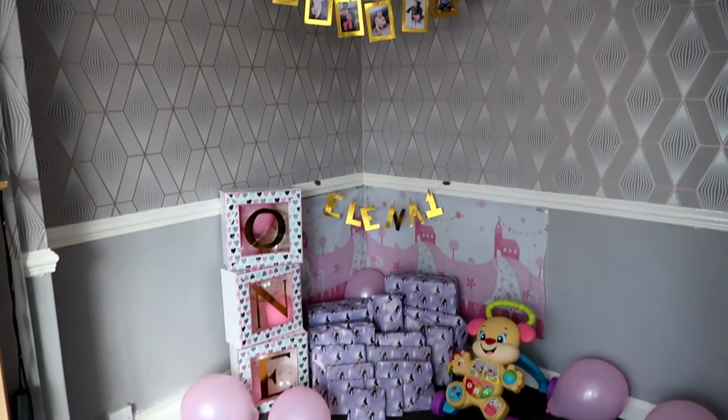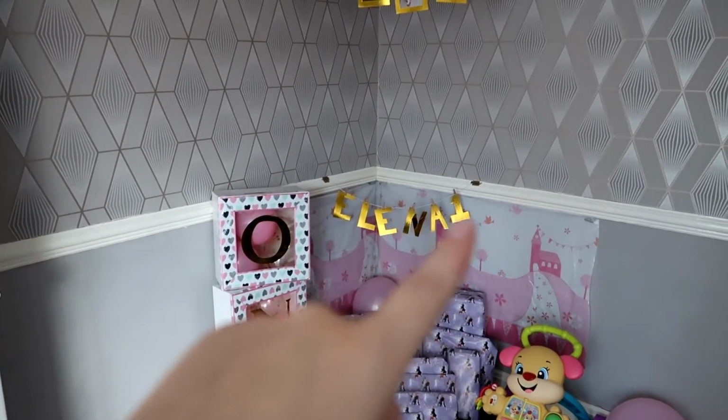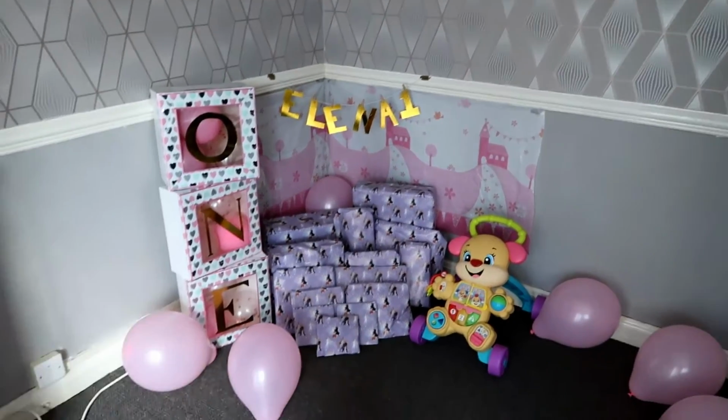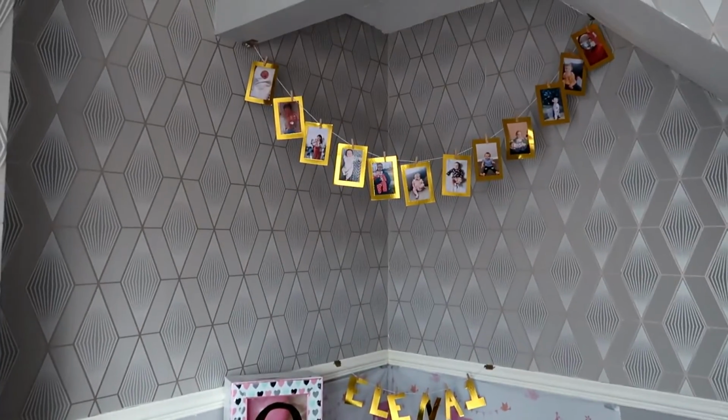Honestly, this didn't even cost me that much either. So my nan made these. She made that for me. These, I think you can buy in a shop for a couple of quid. And then balloons, a couple of quid. And honestly, I think it looks amazing. I'm just super excited and I can't believe that my little baby girl is one already.